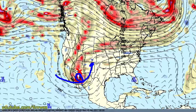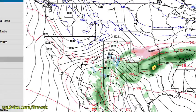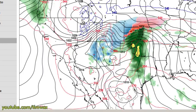So with this kind of situation, we're going to look for the comma cloud to kind of look like that. And that matches up pretty well with the surface data. So our upper support and the surface patterns are kind of coming into phase here. And as that comes out into the plains, it dumps all that energy into this system out here, and things really get cranking in west Oklahoma and northwest Texas. So we're going to see that warm front kind of lift northward through Oklahoma.